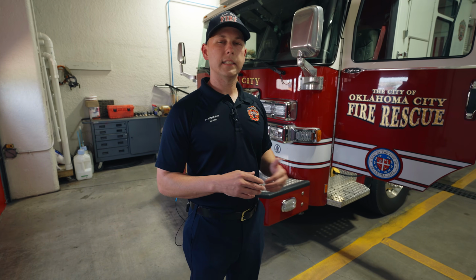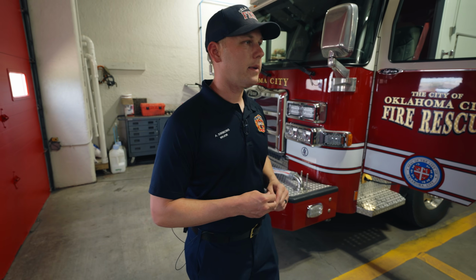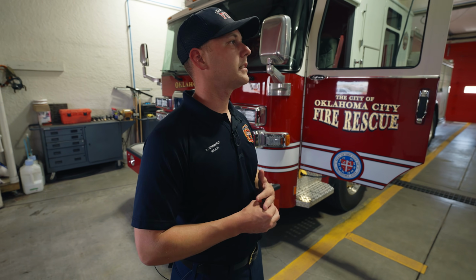So here at Station 13, we average roughly 6 to 8 calls per shift. Wide variety of calls, mostly medical, which is the majority for the entire department. We also make a decent amount of fires. Again, we've got a large warehouse and industrial population around here, so we make a lot of automatic alarms with stuff like that. Occasionally we get some industrial accidents.